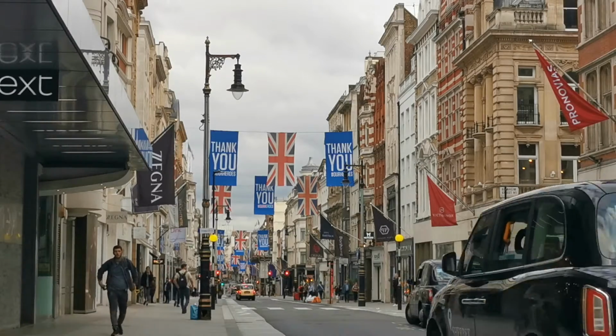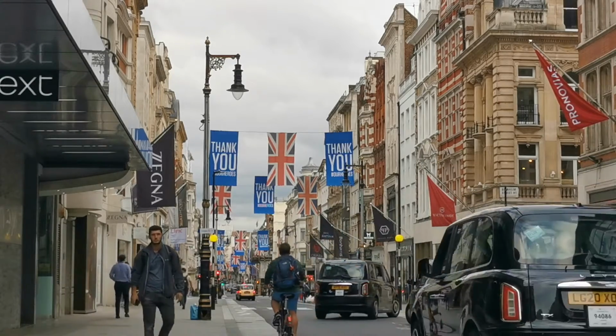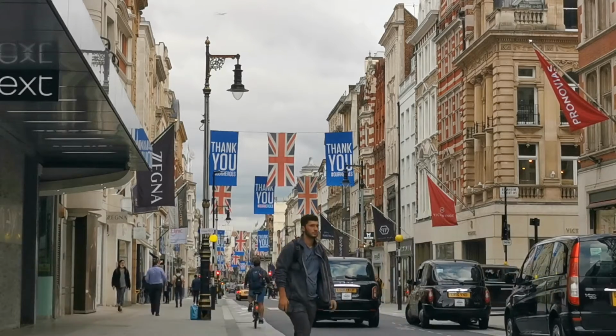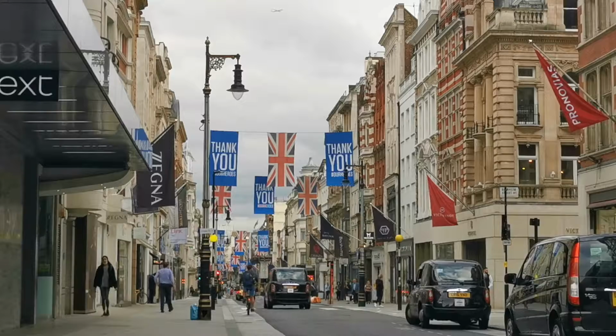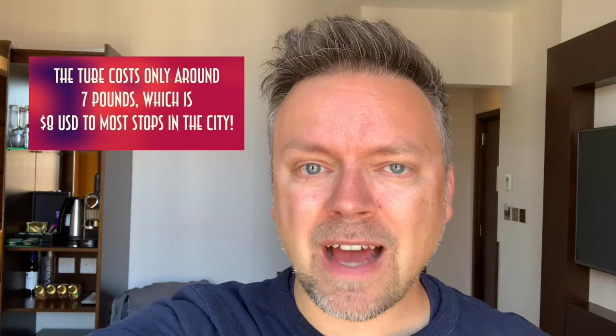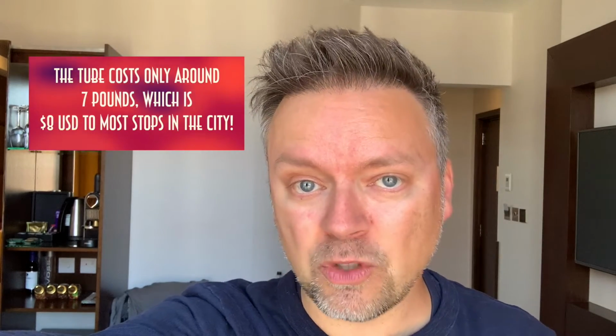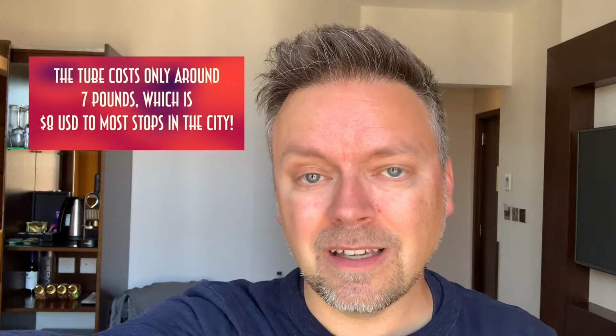So if you take the Heathrow Express into London, it's only going to take you to Paddington, and from there you're going to have to get in a taxi to get to your hotel or get into the tube anyway. One advantage of the Heathrow Express is it's really fast compared to the other options. The price, however, is currently this much. And if you ask me, that's not really cheap. So you have to ask yourself if you're willing to pay that price to save maybe about half an hour of travel time getting into the city, depending on how close your hotel is to Paddington Station.